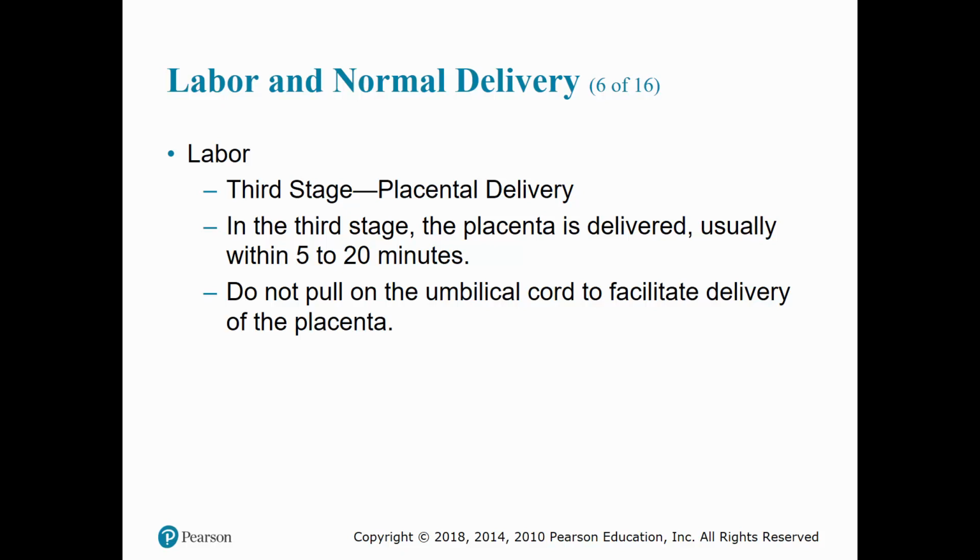Signs that delivery of the placenta is imminent are a sudden increase in bleeding from the vagina, the uterus becomes smaller in size, the umbilical cord begins to lengthen, and the mother has an urge to push again.